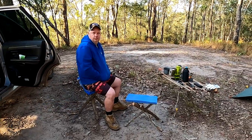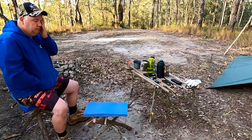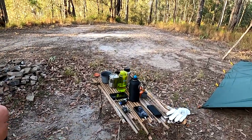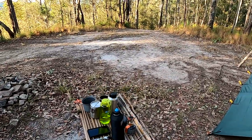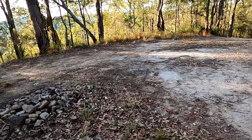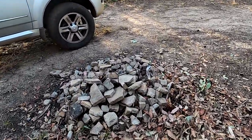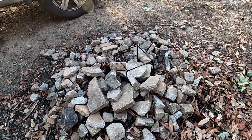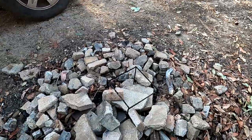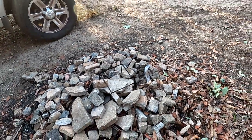So yeah, we made a little table last night, and we'll pull that apart and throw all the bits and pieces away in the bush. We plan on leaving this place a lot tidier than we left it, except for this pile of concrete rubble that was here already. But we made use of those blocks last night to make a little fire pit, and this piece of wire was perfect to sit our grill on to cook the steak.